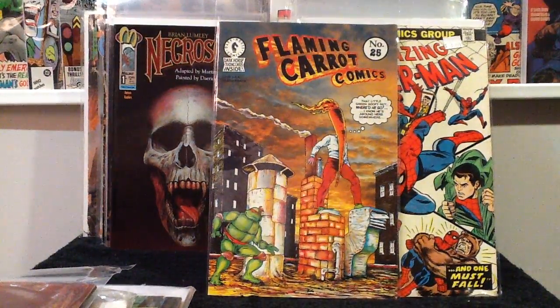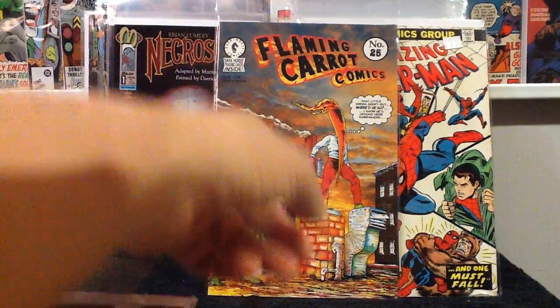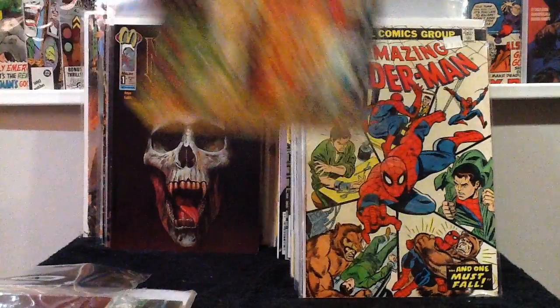Found that for a quarter, a Ninja Turtles book. There's 3 parts of this. I'm missing one of them. I can't remember which one. Definitely not 25 since I got 2.